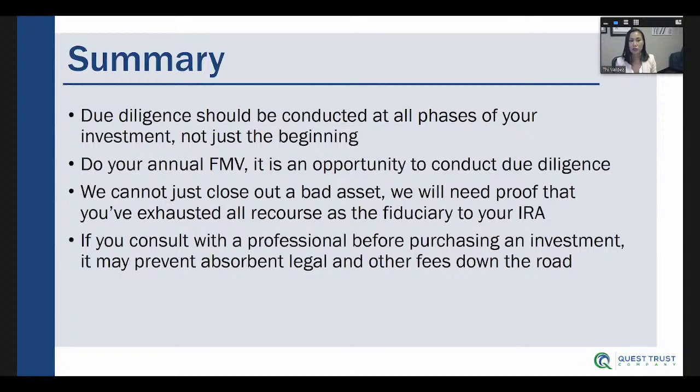We have to have proof that you, as a fiduciary, have exhausted all recourses for your IRA in order to close that out. And also, if you distribute a bad asset from your account and you miraculously recover on that investment at some time in the future, you cannot put it back in your IRA. Okay, so that also could result in a taxable consequence for you.